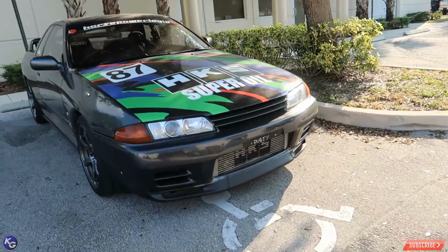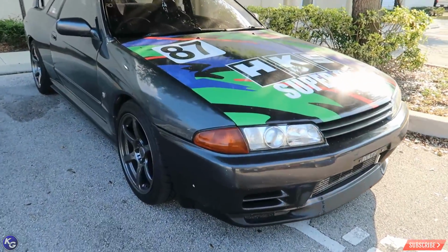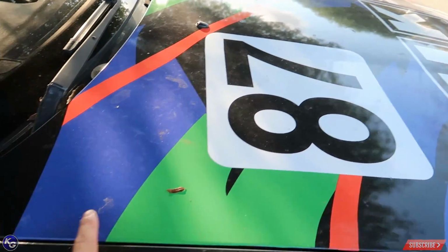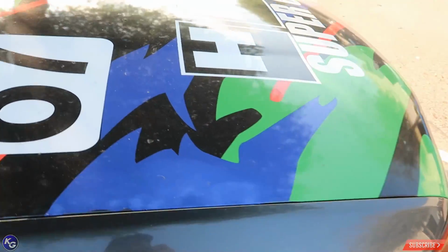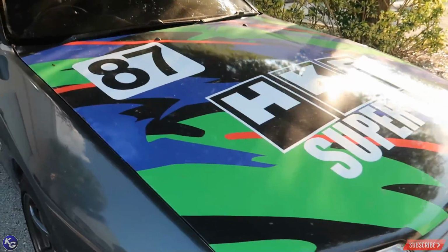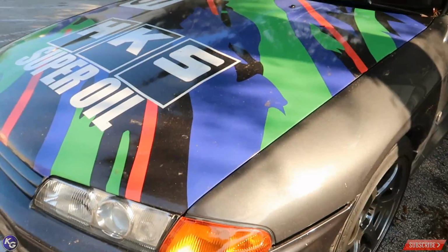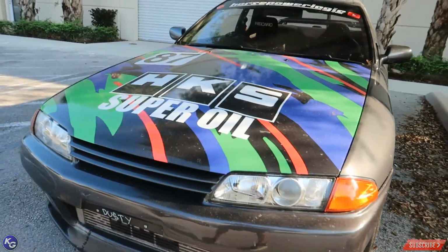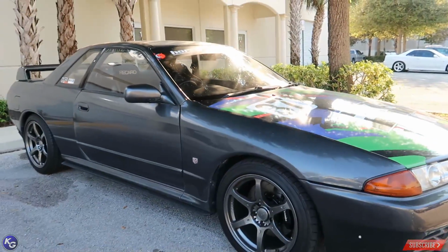Here's the infamous Dusty. This is Jack's car, as you can see on the license plate. It's got the cool livery on. I've been wanting to look at this in person. Oh, it's actually printed. I thought this was like hand cut or custom made, but it's actually a whole entire sheet, like a printed vinyl. Damn, that looks kind of cool. I'm actually a sucker for vintage style builds like this from the 90s.